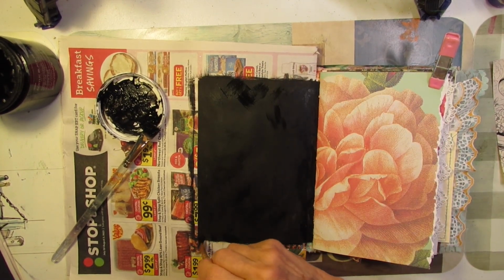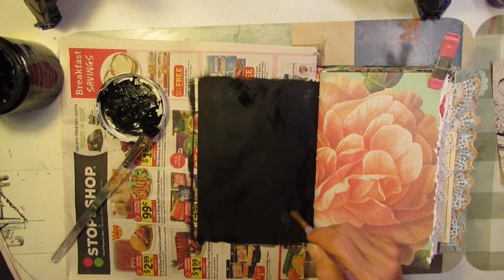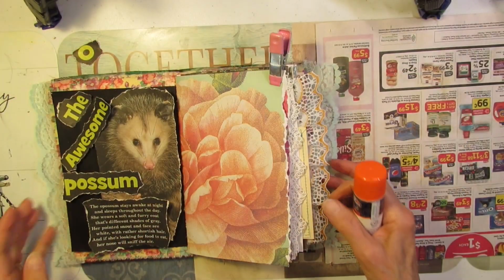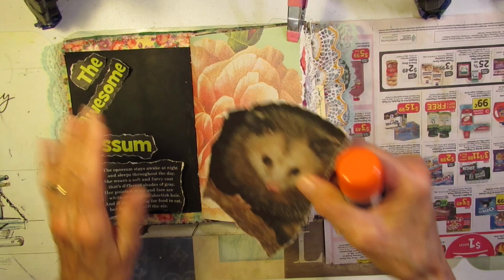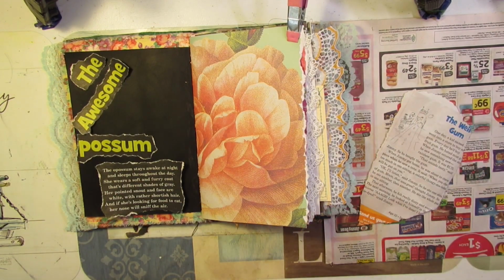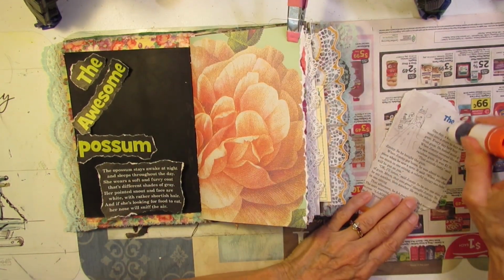Okay, I am going to clean this brush, and by the time I do that, this will probably be dry enough to collage on. I can see where it's soaking in the paper there. Alrighty, I am just going to paste all these down.